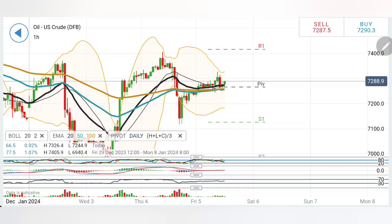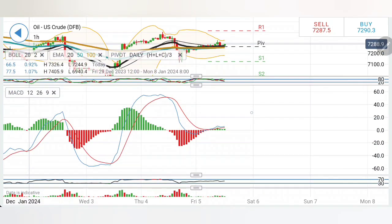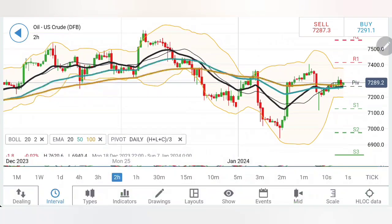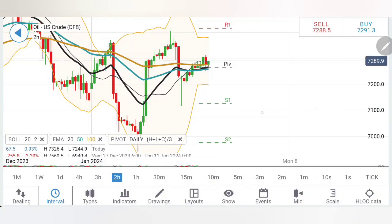channel on the upside. Stochastic has dropped. MACD is trading with very little divergence. RSI is also looking upwards, good bullish sign. Coming to 2 hour, look at the 2 hour charts. What did I say earlier in the day? A wine glass, a tilted wine glass. You can just have a look at it.